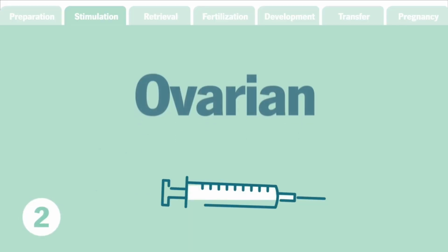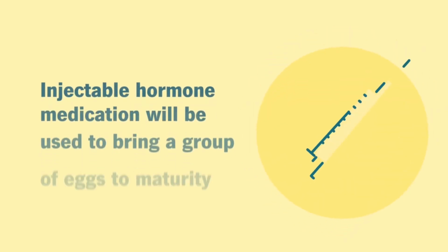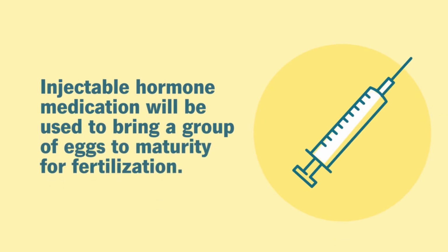Step 2. Ovarian stimulation. During a typical ovarian cycle, only one egg becomes mature enough to ovulate. IVF treatment uses injectable hormone medication to bring a group of eggs to maturity to increase the odds of a successful pregnancy. The type, dosage, and frequency of the medication will be tailored specifically to you for optimal results.